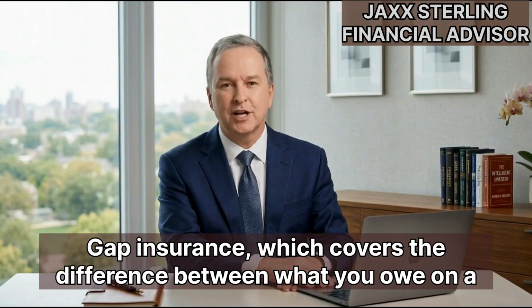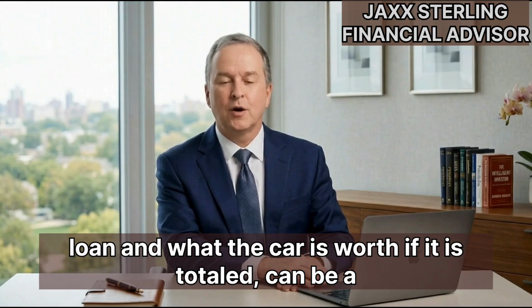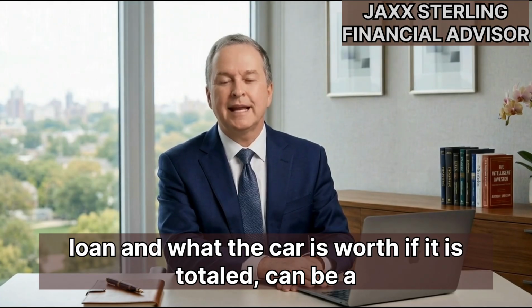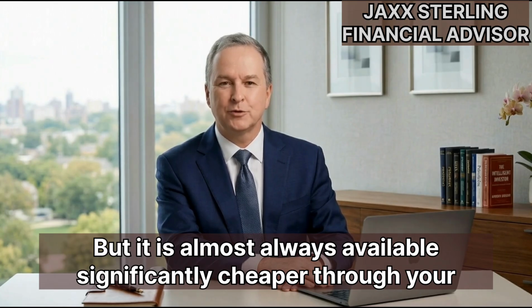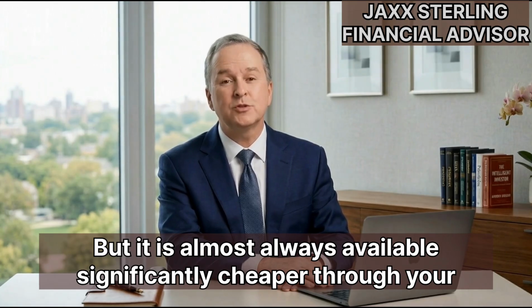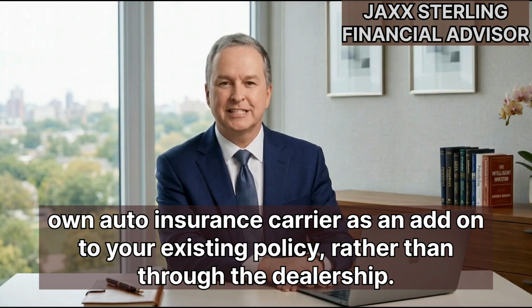Gap insurance, which covers the difference between what you owe on a loan and what the car is worth if it is totaled, can be a legitimately useful product for buyers with little money down on a depreciating vehicle. But it is almost always available significantly cheaper through your own auto insurance carrier as an add-on to your existing policy rather than through the dealership.